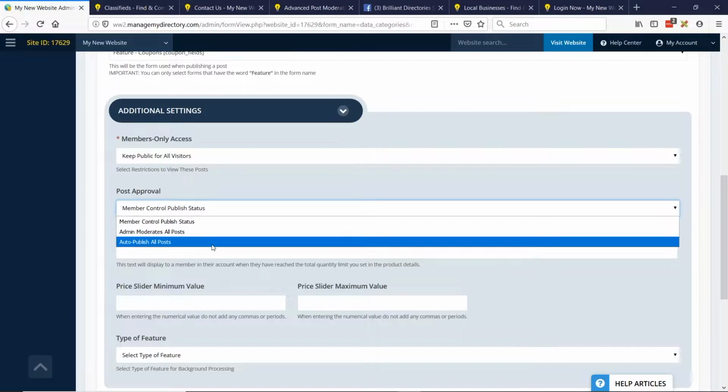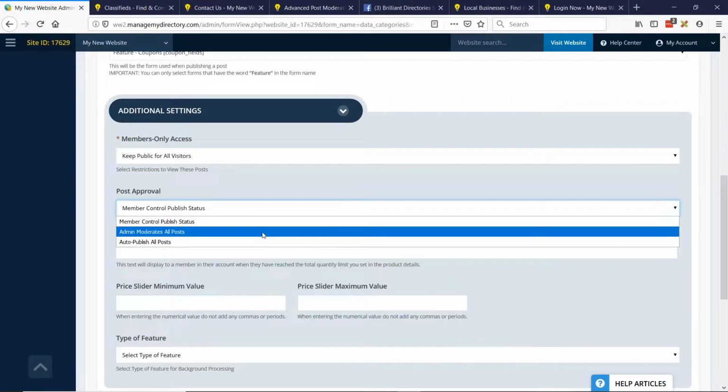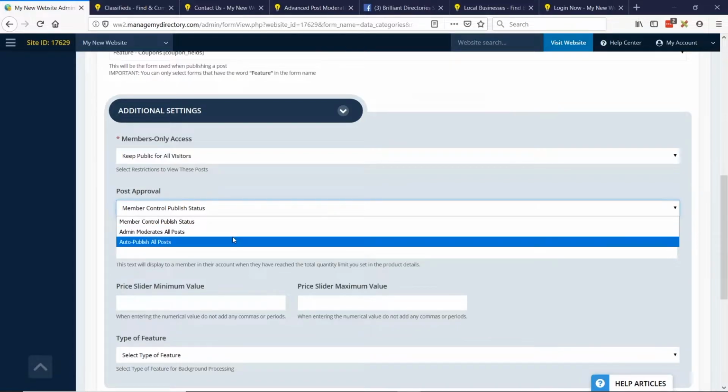The second option here is admin moderates all posts. So anytime they save changes or publish a new post, it's going to automatically be set to a pending status. The third one is actually a little bit more aggressive. Anytime they post something, it's always going to be published.